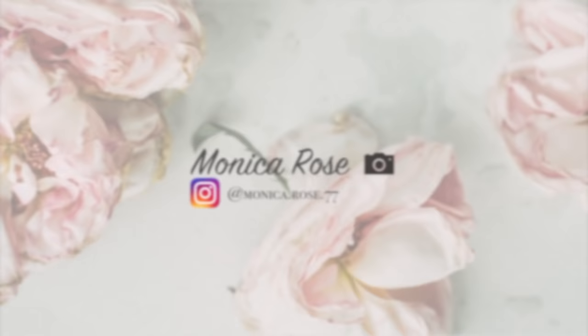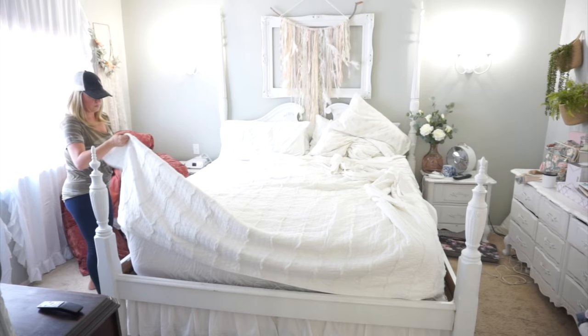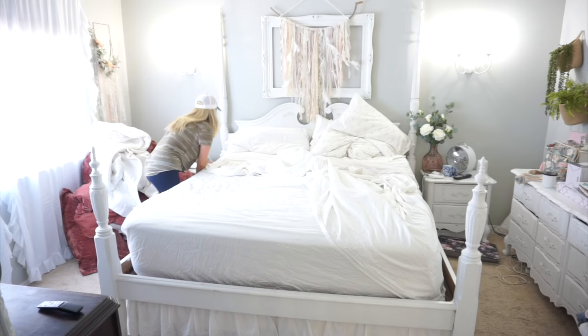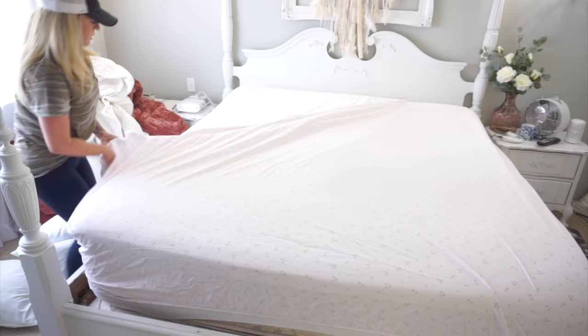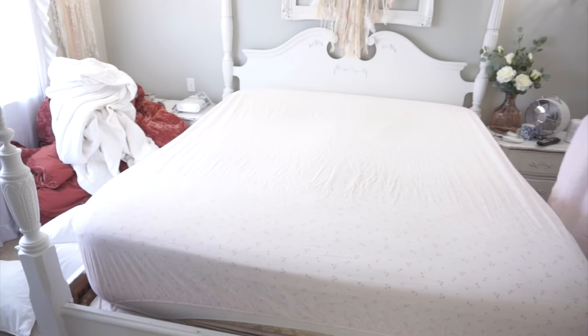So today I will be starting upstairs in the master bedroom and I will be changing out my sheets. I just recently did a bedroom makeover video. If you have not watched that, I will leave a card up here in the corner of the screen. I love the way my bedroom looks now. I never imagined that I would use a dark color in here, but I am loving it and I think it's going to look perfect when I start adding some fall decor.